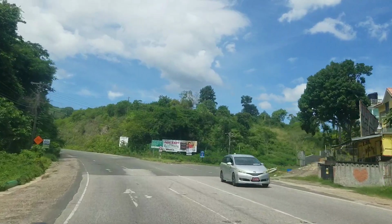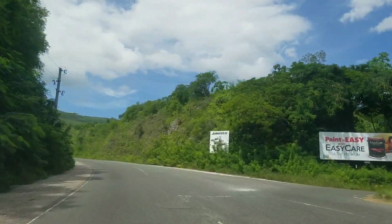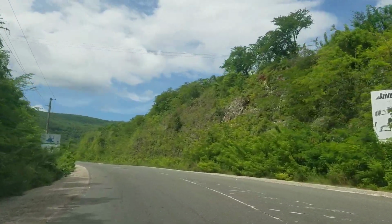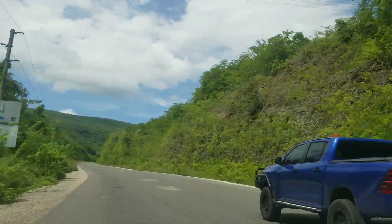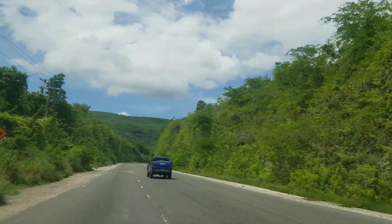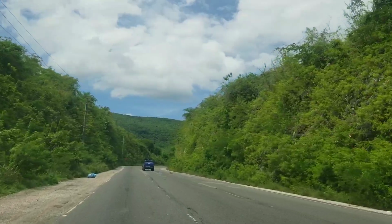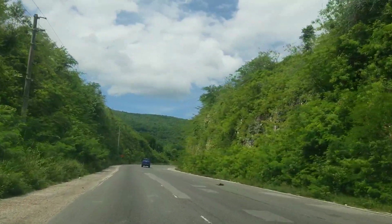Today we're going to take a look at the Melrose Hill bypass. Now this road is currently two lanes and it's a bypass for Melrose Hill, and we're on the south coast of Jamaica, and Melrose Hill connects you from Poros to the town of Mandeville.